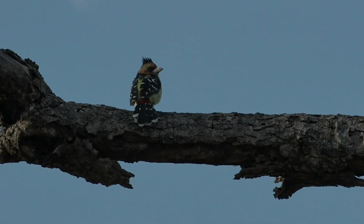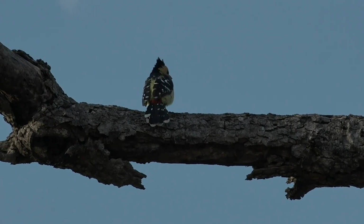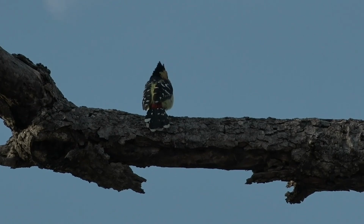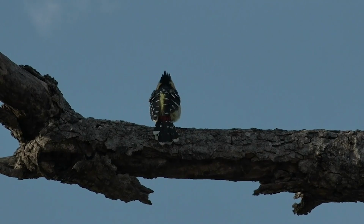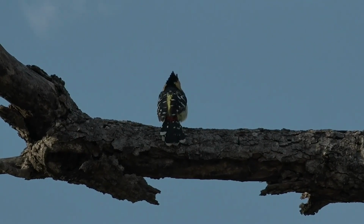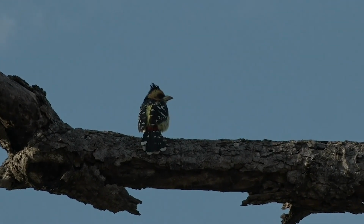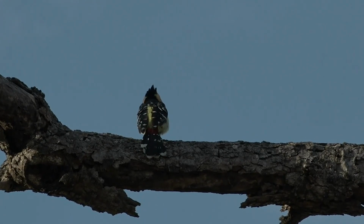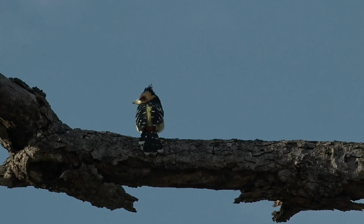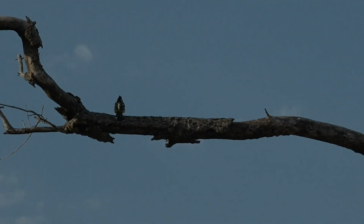Look at this beautiful bird. It is the punk bird, aka the crested barbet. And there was a pair of them around here. I think they were hanging around because I wonder if they don't actually have a little territory here, and if there isn't a nest in this tree. And in fact, I can see a potential nest in this dead tree.